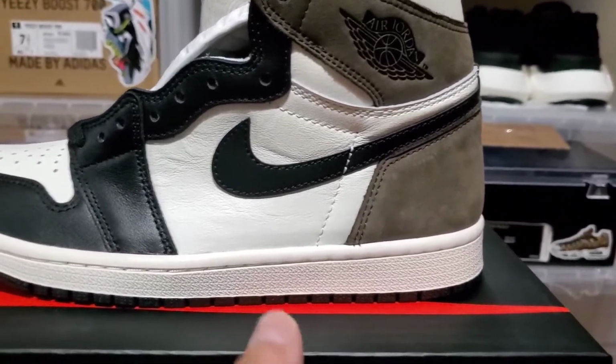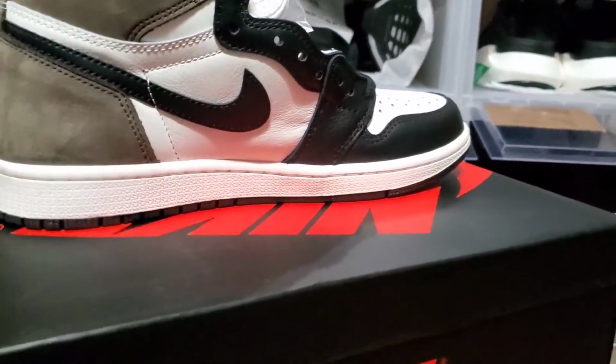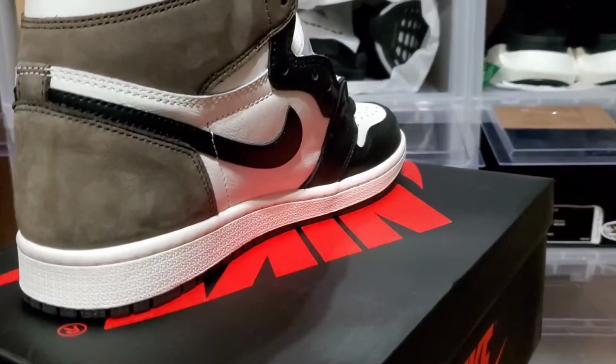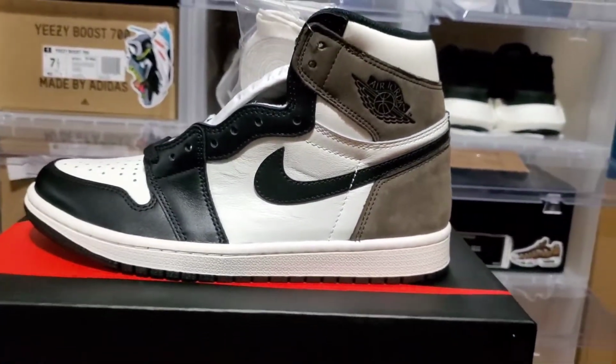But the hype was really real for this release, because man, people were going crazy. Resale value now is going up, and it's just gonna keep going up. So maybe I should have held on to the other pairs, but it's fine. I still got this one pair, and maybe I'll use it as trade bait for a sneaker that I want.